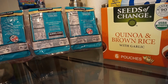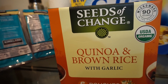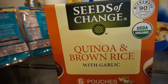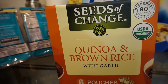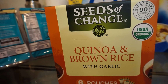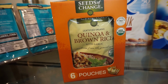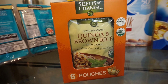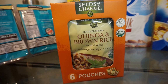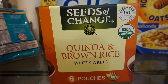Okay, so next we have pretty much lunch options. These Seed of Change quinoa and brown rice with garlic are so good. They're microwavable rice packets, but they're really good for convenience, and you don't have to worry about the rice going bad. Since I do live by myself, it's hard to make a big batch of rice, and I think brown rice is kind of harder to make than white rice anyways. But they're super good, especially for someone who lives in a dorm that only has a microwave. I highly recommend these. I always stock up on these. It comes with a box of 6 pouches, and I usually eat half a pack for each meal. You just pop them in the microwave for 90 seconds, and then you have some quinoa brown rice.